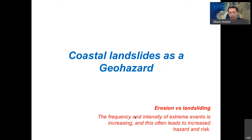Actually, the two aspects of erosion and landsliding, given the increased frequency and intensity of extreme events which are related to the climate change we have been observing in the last years, linked also to the sea level rise, which is of course a much longer term process, may lead to increased hazard and risk. Lately, in the last tens of years, the vulnerability of coastal areas has also increased due to the enlargement of recreational areas, urbanized areas, and so on.